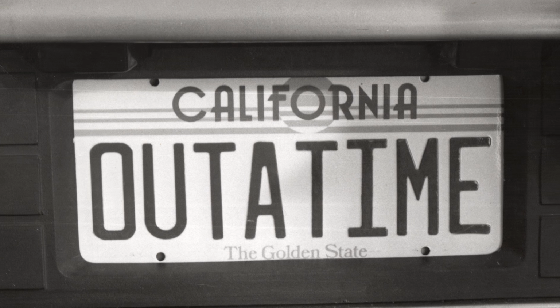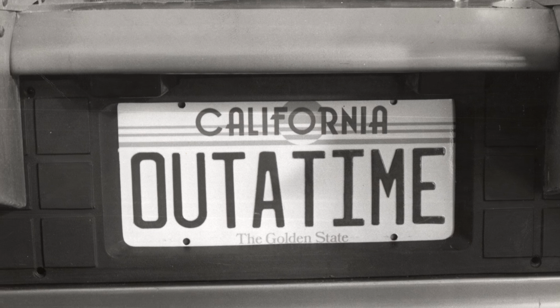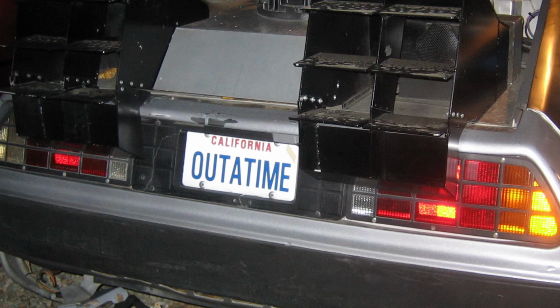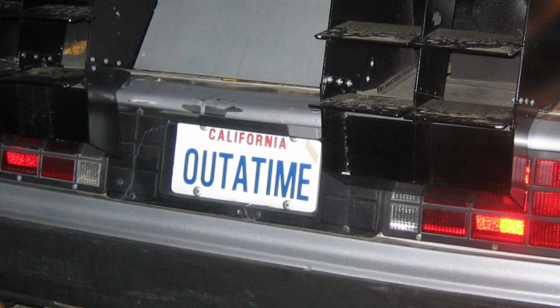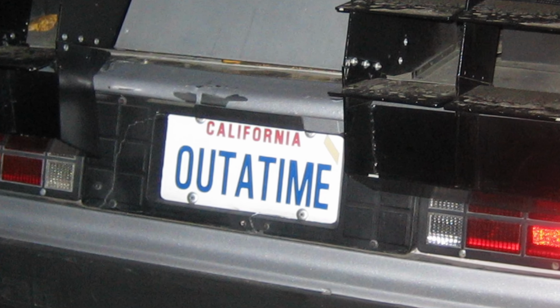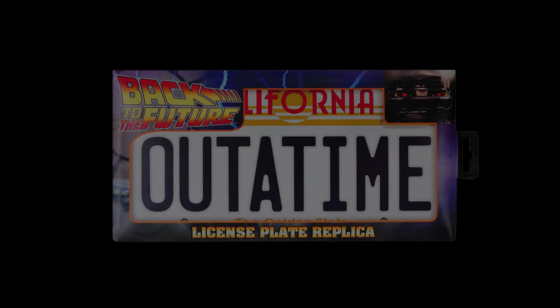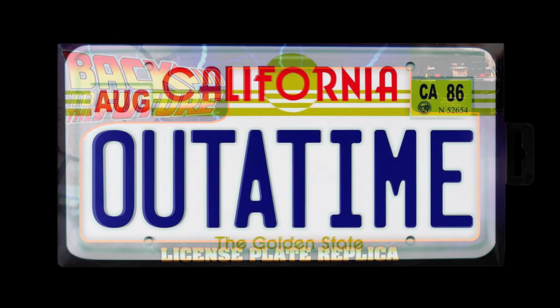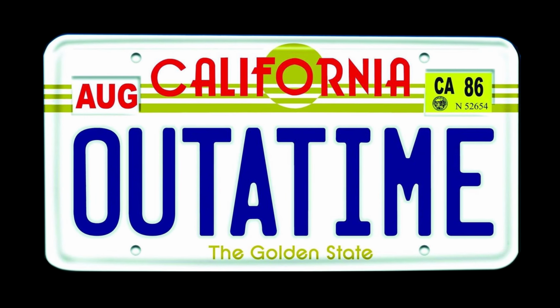While the actual DeLorean time machine was on display at the Universal Studios theme park throughout the mid-'80s, it featured out-of-time plates that were not actually production used, since park guests were known to take the plates as souvenirs. Diamond Select Toys issued an out-of-time plate a couple years ago along with a line of other prop replicas. While not the most accurate, this plate did include registration stickers.